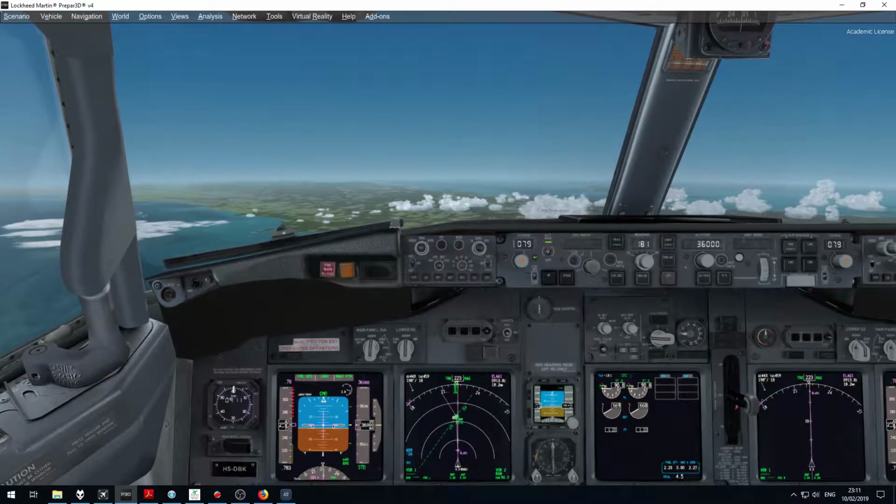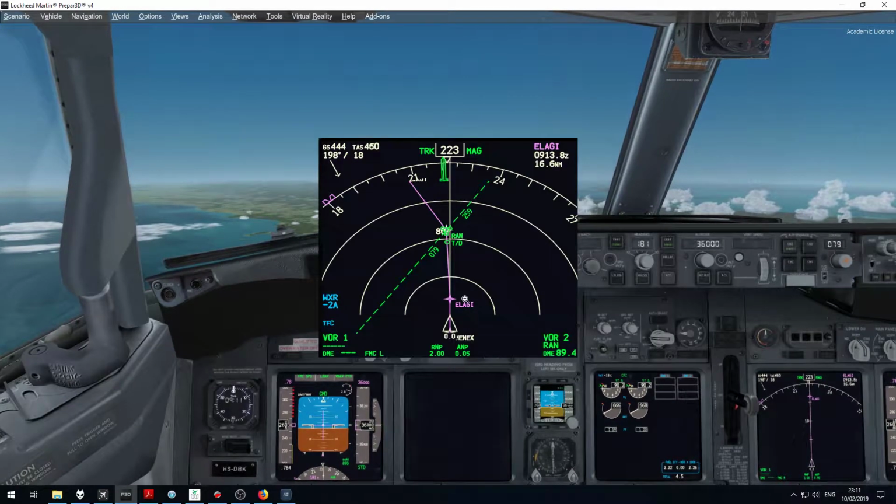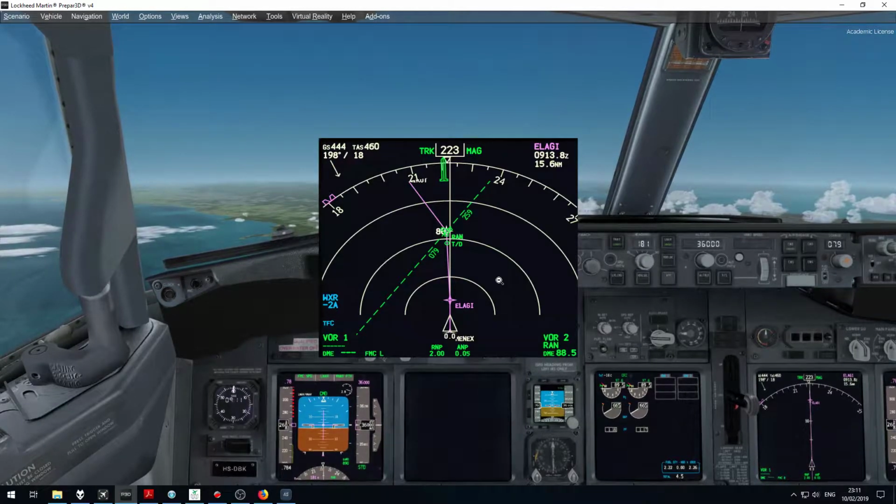Okay, I'm back, as promised. Still at flight level 360. We are starting to pick up Ranong VOR on 113.4. You can see it here on the navigation display. Here is Ranong. And that's also the top of descent point. So I'm going to prepare for the descent now. You can see it's a very short flight.